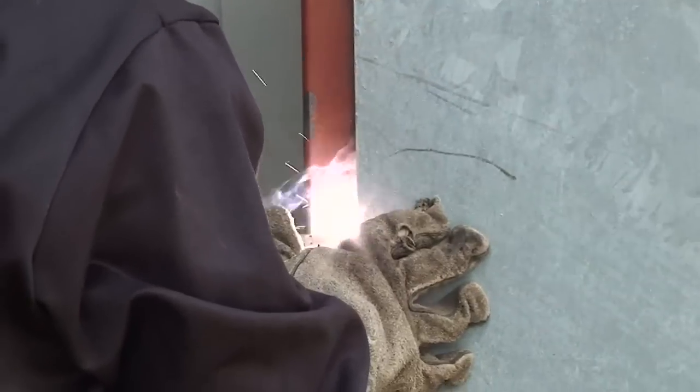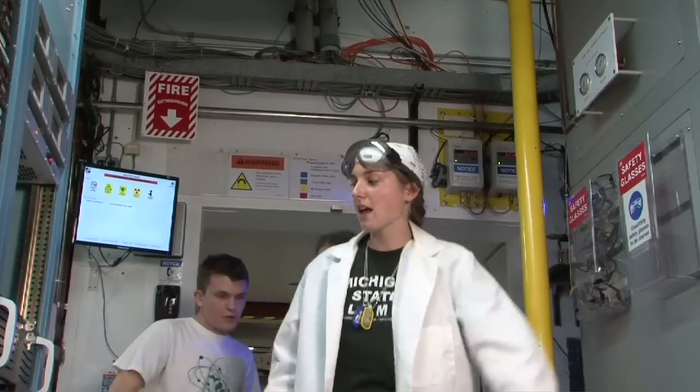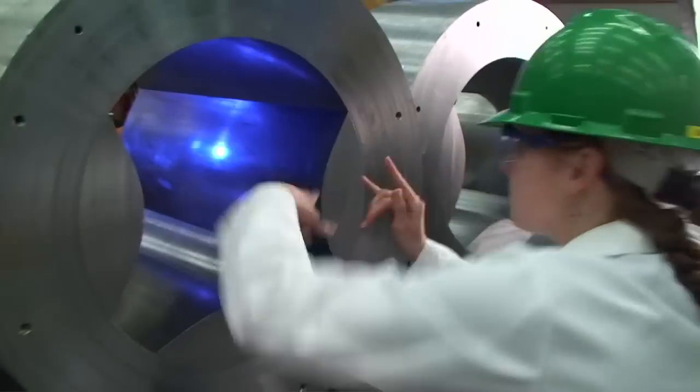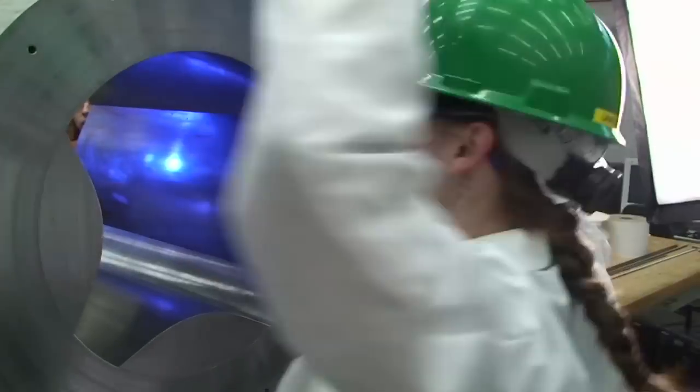They're building FRIB with mysteries to solve, like what reactions drive stars and how do they evolve. The strong force binds nuclei, but we still can't say exactly why some are stable while others decay. A more powerful machine can push the frontier. The physicists here, they get nuclear. Nuclear, nuclear.